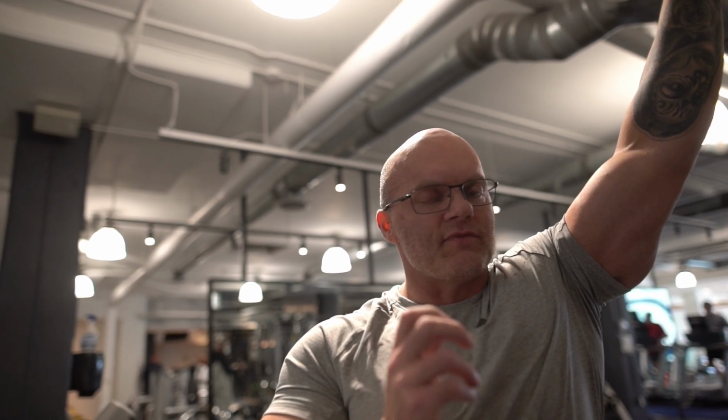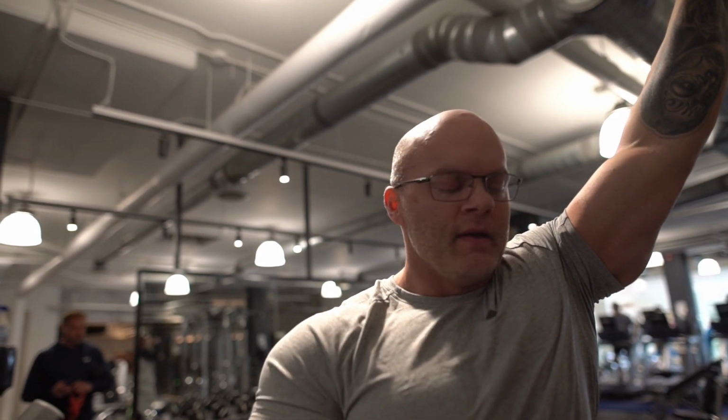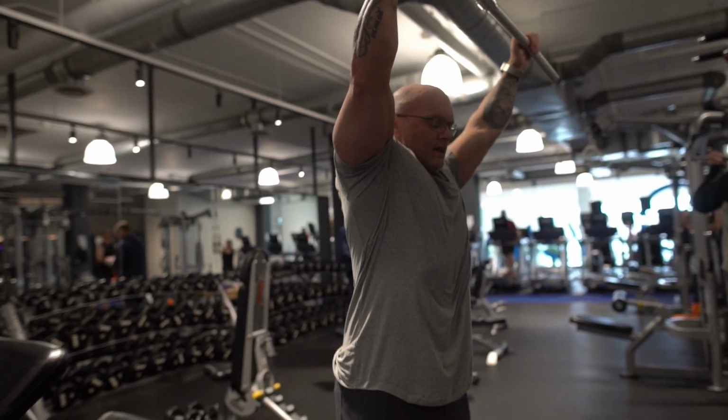But this is the one you really, really have to concentrate on, that mind to muscle connection. You really have to concentrate on that feel. And this is where tempo comes into play, where range of motion comes into play, and really emphasizing that stretch and that squeeze on every single rep. So it really emphasizes what you're trying to achieve. So let's get into it, okay? I'm just going to do a regular pull down today.